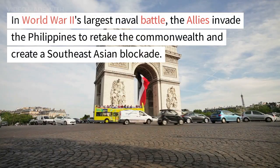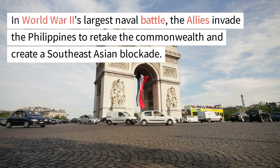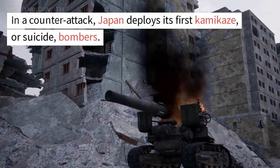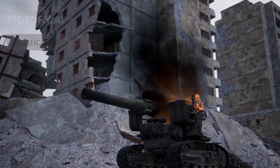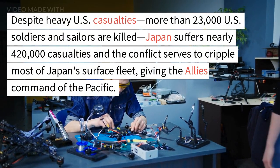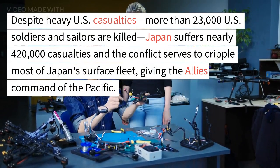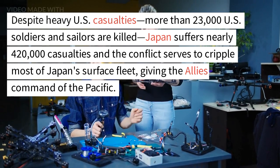In World War II's largest naval battle, the Allies invade the Philippines to retake the Commonwealth and create a Southeast Asian blockade. In a counterattack, Japan deploys its first kamikaze, or suicide, bombers. Despite heavy U.S. casualties, more than 23,000 U.S. soldiers and sailors are killed. Japan suffers nearly 420,000 casualties and the conflict serves to cripple most of Japan's surface fleet, giving the Allies command of the Pacific.